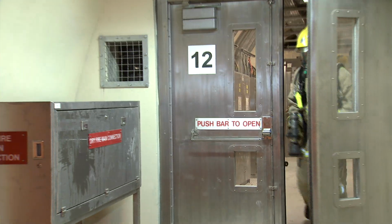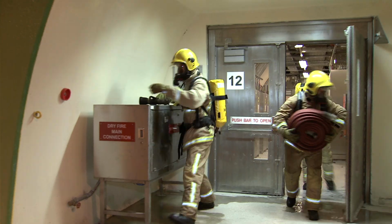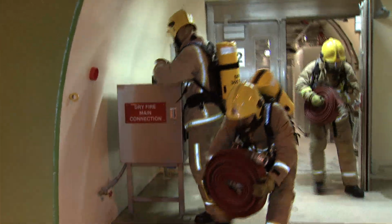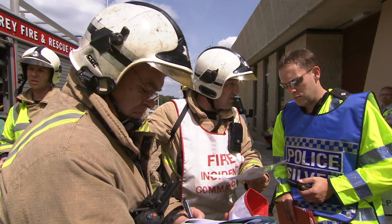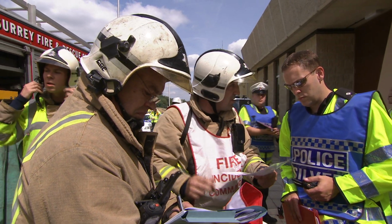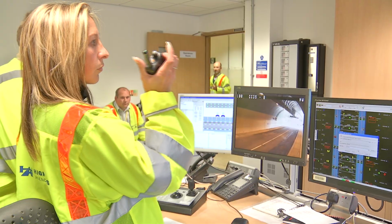As our standard procedure, obviously, would be to wear breathing apparatus initially. Because the tunnel's a unique operating environment, a decision could be made under a risk assessment to remove breathing apparatus. I'm redeploying Grey Shot from the South Portal. They'll come here and they will rejoin, so we've got 2 pumps on the RTC.